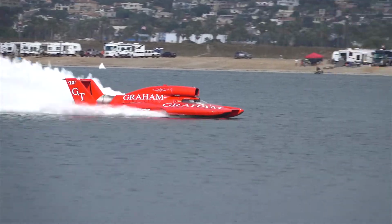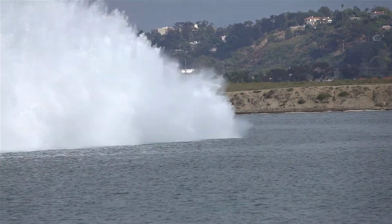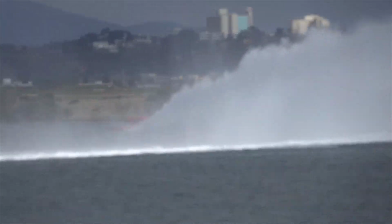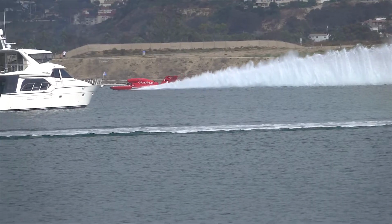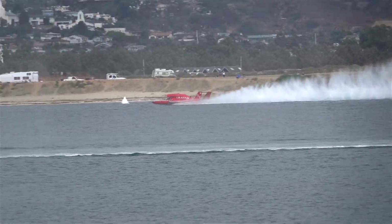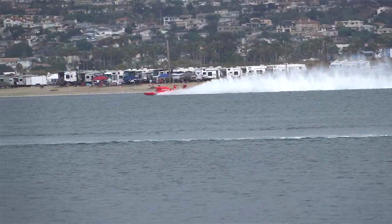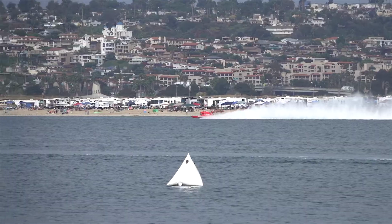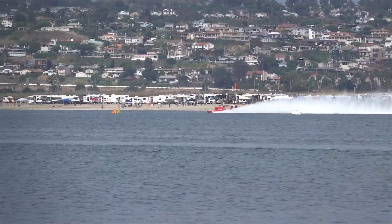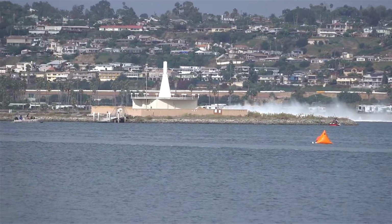So up the backstretch he comes at speed, lifts that left sponson just a little bit as he cuts through the SeaWorld turn. And we'll put him on the clock here as he comes down looking for that start-finish line to start his qualifying run for the 2017 Home Street Bank presents San Diego Bayfair. And there he is, across the start-finish line, starting lap 1.